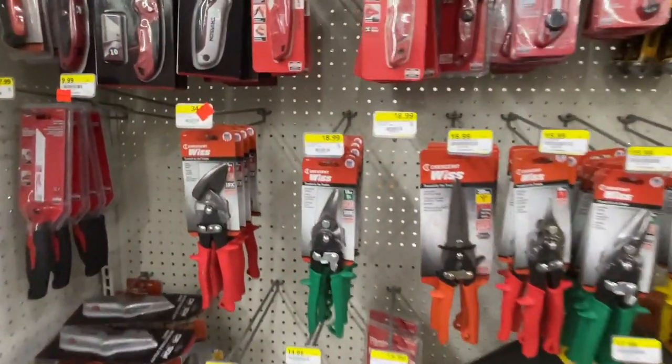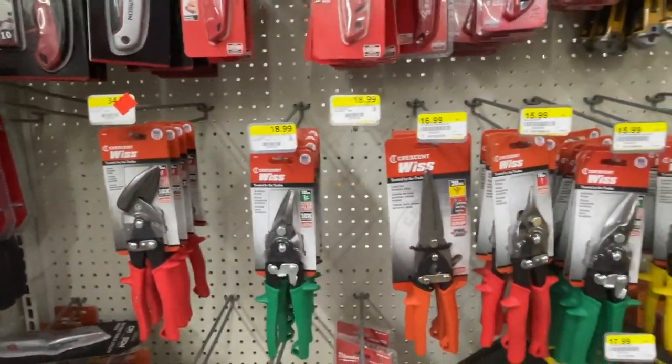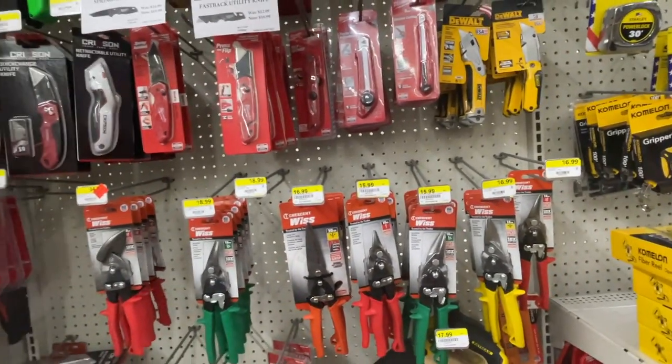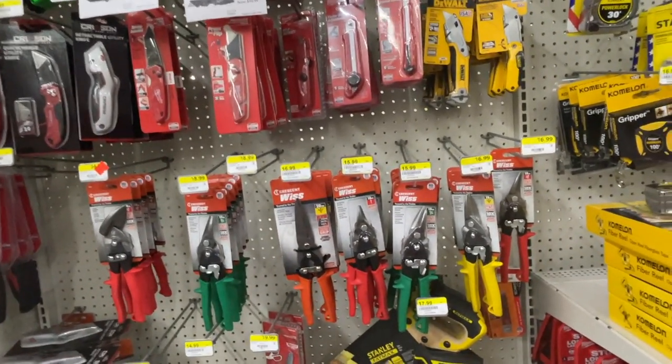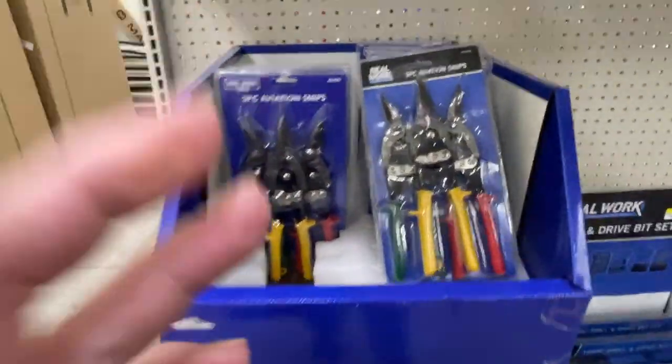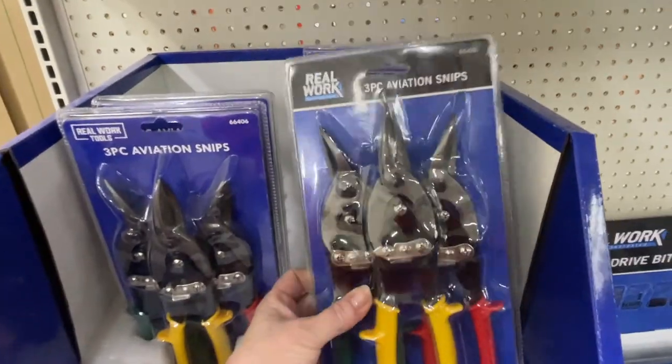I wasn't really sure which ones to get. I was debating, do I want to pay that much money for them? I didn't know what kind of price they were anyway. So then around the corner, I spot the 3-pack of them. And I'm thinking, huh, I don't really need 3 of them.